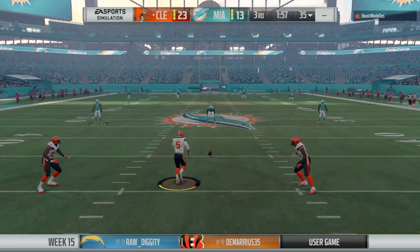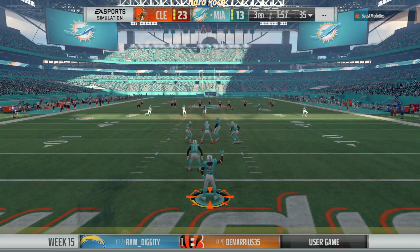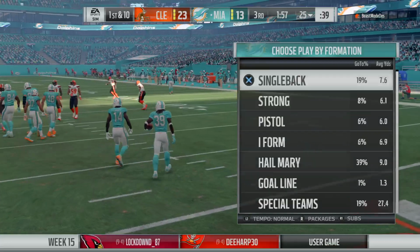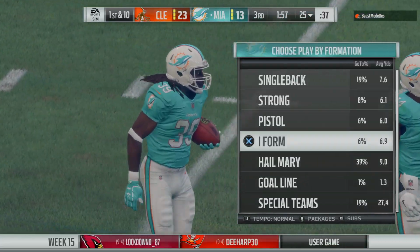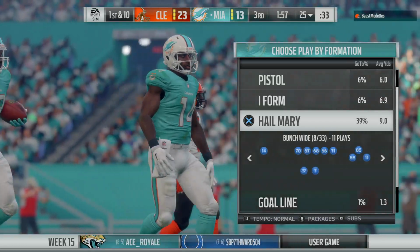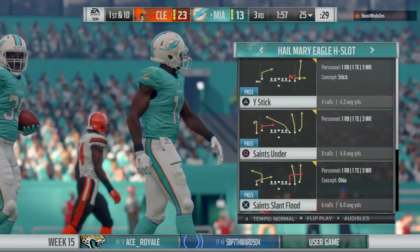Gonzalez now to kick this one away. And no return on this one as the fair catch is signaled for and taken. The Dolphins offense now heads back on the field. And they had the fumble last time that led to a touchdown. That's a no-no. We'll see what they do here this go-around.